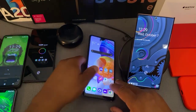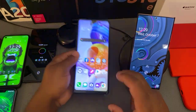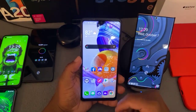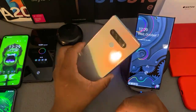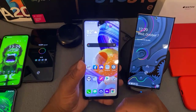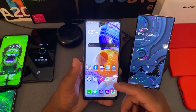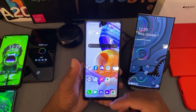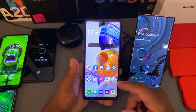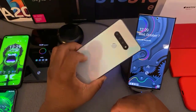We gotta talk about this device right here, the LG Stylo 6. And should you go out and pick this device up at Metro or T-Mobile? I can't speak for Verizon or any other phone companies, like Boost Mobile, Sprint. Just Sprint, T-Mobile, and Metro. Okay, so this is a Stylo 6.